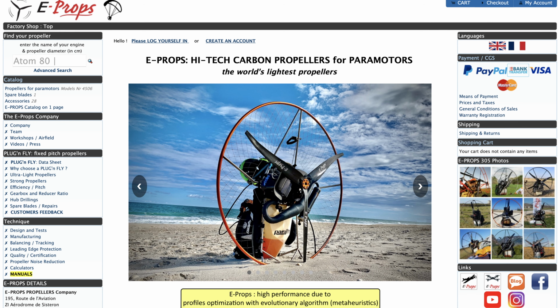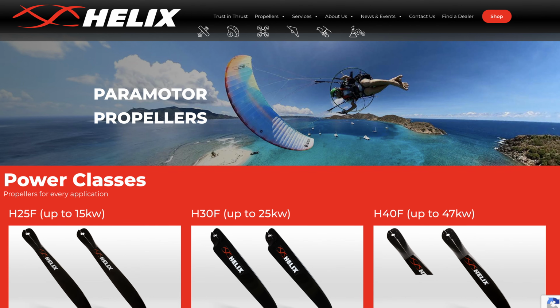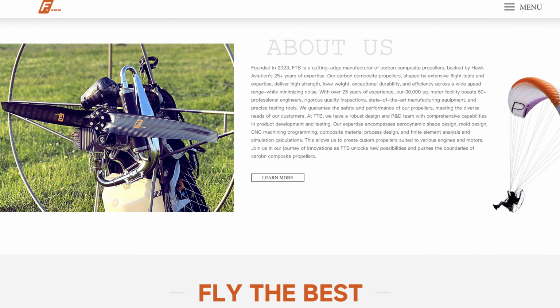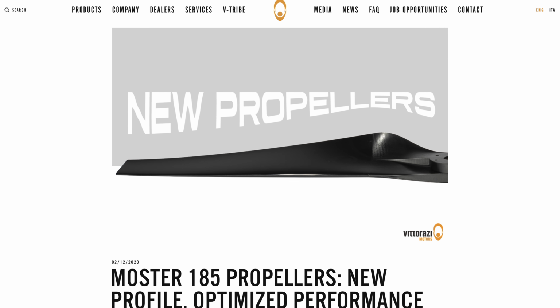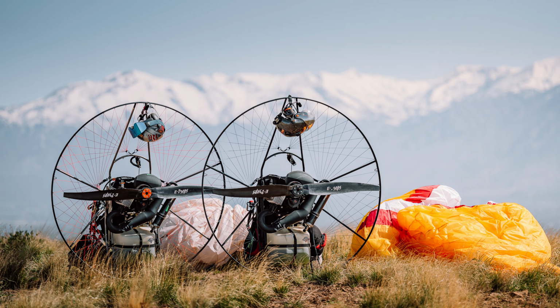Now, let's start with the different brands. We've got E-prop, which is the big brand, you could say, the most well-known. Helix, which is probably the second most well-known. Then you've got Fly the Best, FTB props. You've got Vortex Aero. You've got Vitarazi, fast accelerating props. Those are the main props that you see out there. Now, I recently have started to fly primarily Helix propellers, and in the past, I've primarily flown E-props.